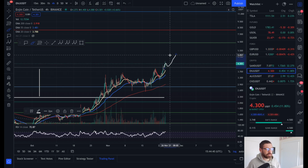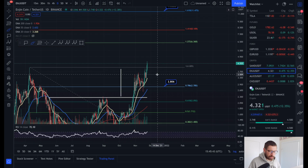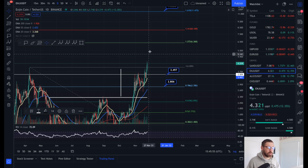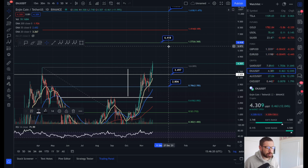We see continuation. However, if Bitcoin were to come down a little bit, maybe Bitcoin wants to come down to 54.9, that's when you can see Enjin come back down to the 20 EMA and this previous swing high, which is coming in here at about 3.49 for Enjin. All right, guys, that's it for this one. We can continue to pump, of course. If we simply hold the previous high as support, your next major level of resistance is at the 1.272, coming in at 6.41 for ENJ.